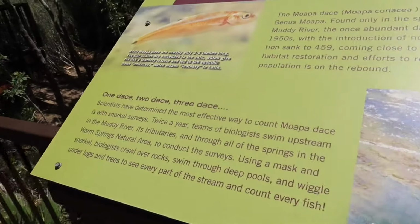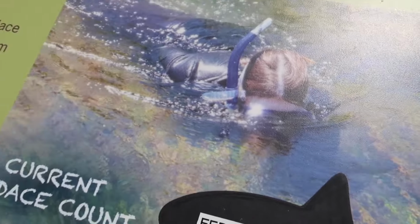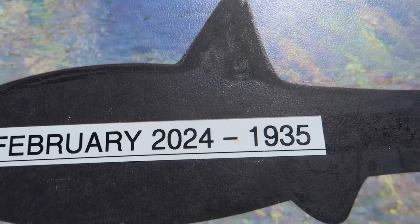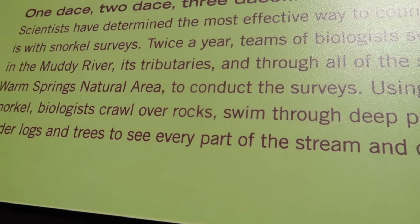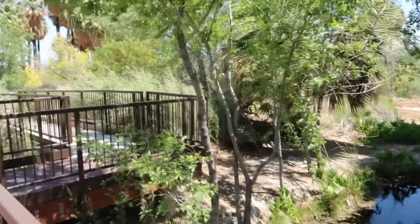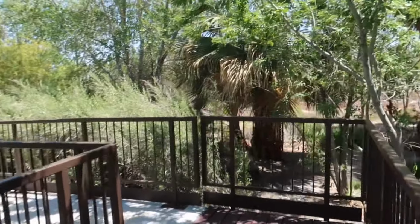Okay, so here's a little piece of info that's very interesting. They literally dive here, they snorkel. And they do this twice a year. And they count every dace. I imagine that can't be exactly accurate, but February 2024, 1935. So they're counting in the pools, and they crawl over the rocks, and they wiggle under logs and trees to survey and count every fish. And they're just tiny, 2 to 3 inches. You saw some of them in that viewing window, and those were really small. Those were like 1.5 inches. The stuff you don't know.